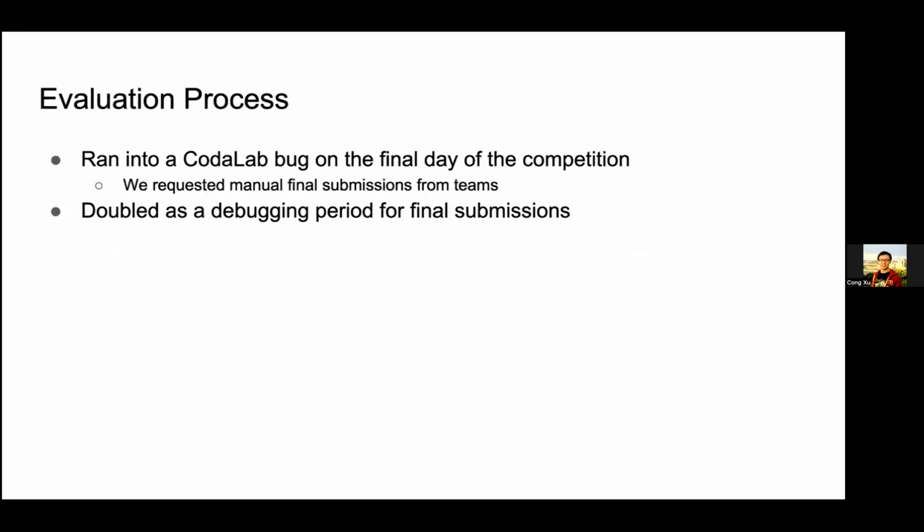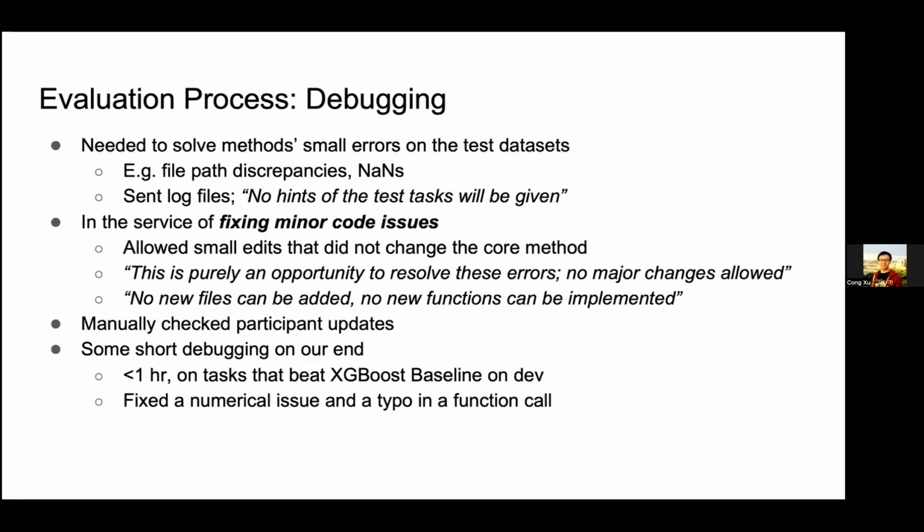During the evaluation process, we ran into a code bug on the final day of the competition. So we decided to request manual final submissions from these teams, and it also doubled as a debugging period for these final submissions. In the debugging process, we needed to solve small errors in the methods on some of the test datasets, for example, some file path discrepancies.